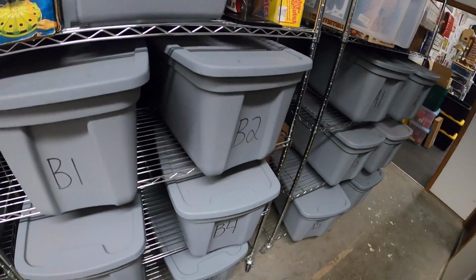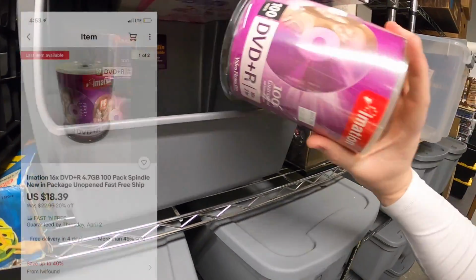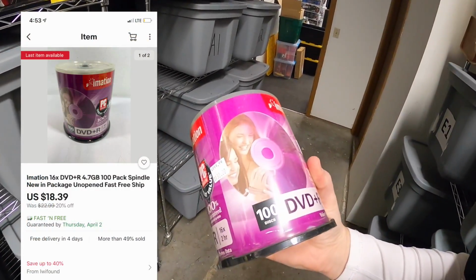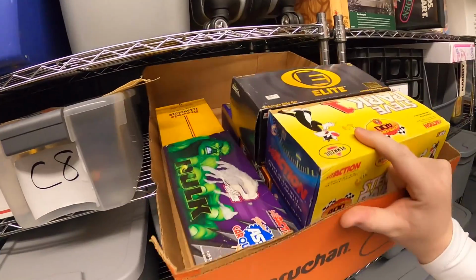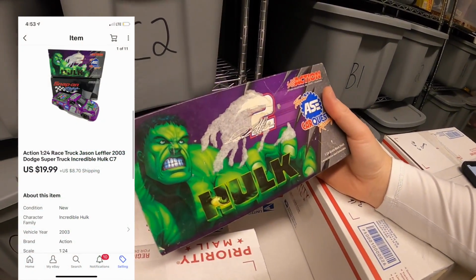It means a lot. Okay, one more pack of DVDs are going out. These iMation, pack 100. These are also part of the sale I'm running. These sold for $18.39 free shipping. And these are going to a viewer named Don. Don, thank you for the support. I appreciate it. Okay, it turns out I sold another car out of here, this Hulk one. Got $5 into this. It sold for $19.99 plus shipping.